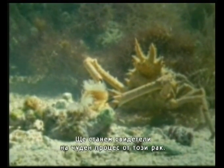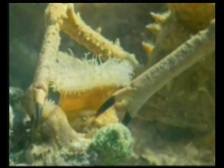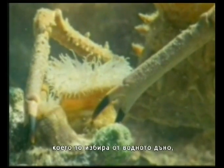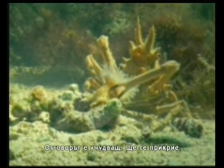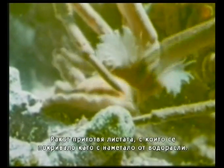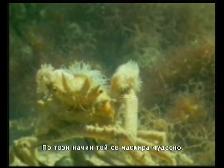We shall shortly witness a surprising act by this crab. It carefully cuts the fronds from a plant that it chooses on the seabed. But what will it do with them? The answer is surprising. It hides itself. The crab arranges the fronds over itself and prepares a cloak of seaweed. It thus comes to possess a wonderful camouflage.